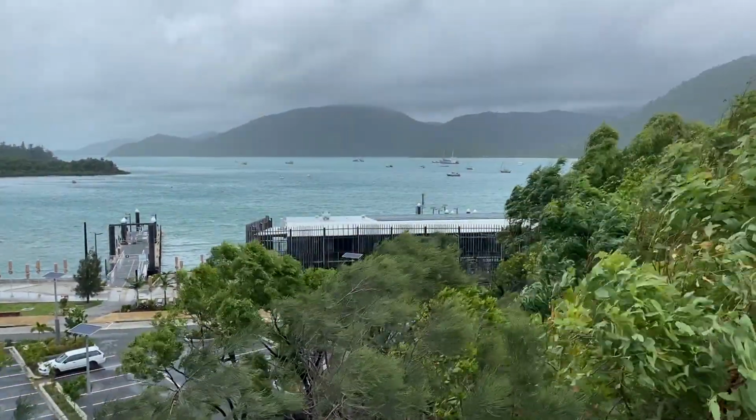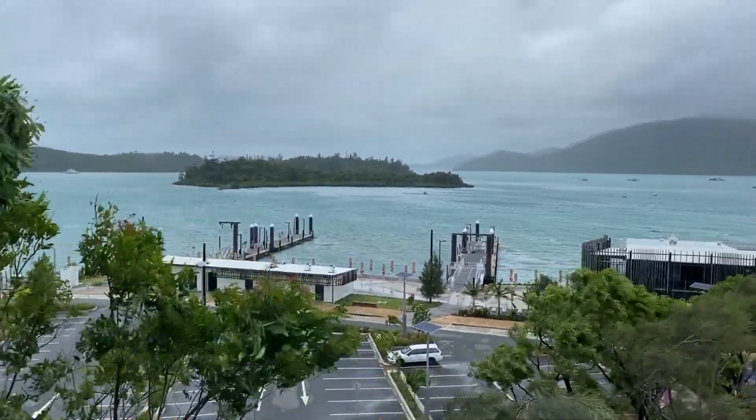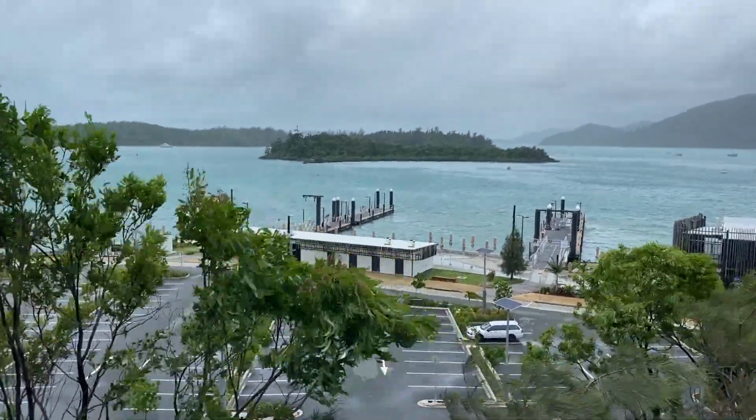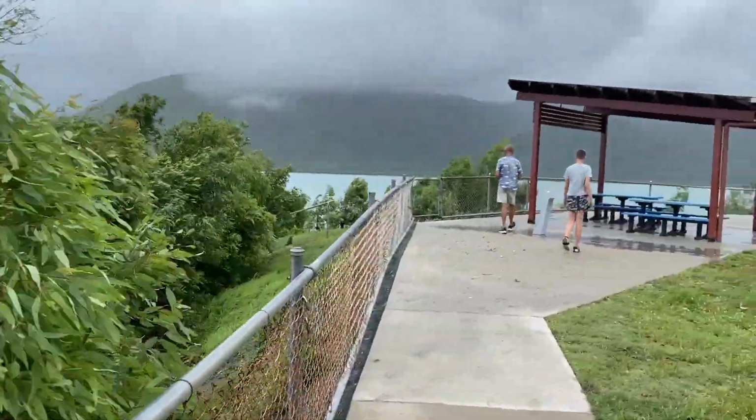Well, this is Chute Harbour, which is a bit windier. This has been the scene of serious devastation a couple of times since we've lived here. First was Cyclone Larry, the next was Debbie, and there's a lot of damage in this bay. There's not so many boats here now, but it looks like there's no damage.